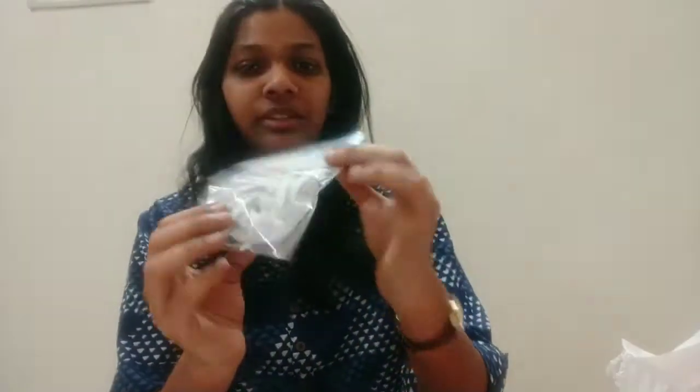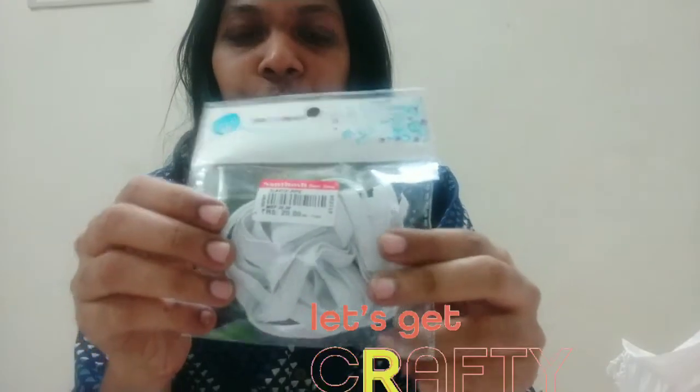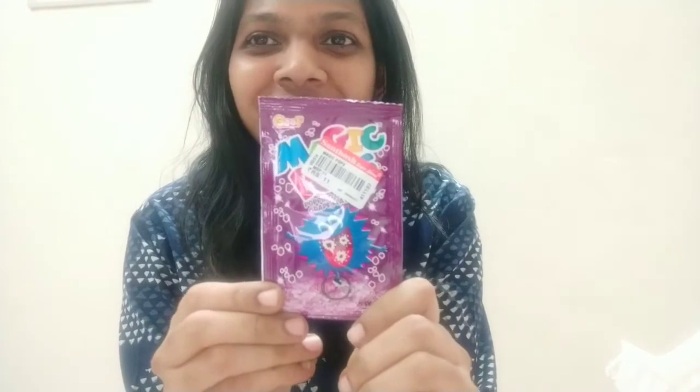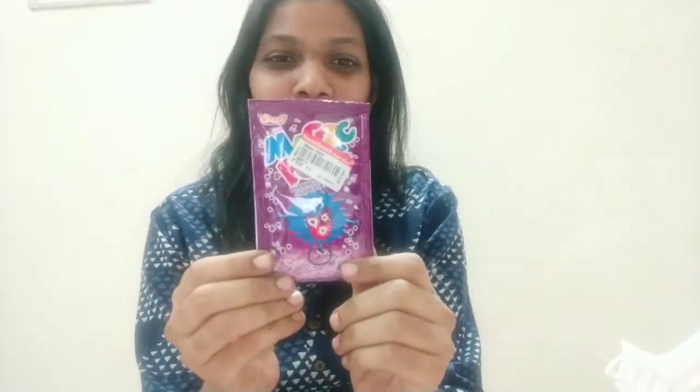Next, I got some craft supplies. This is elastic. This is priced at 20 rupees. Magic pop. This is priced at 11 rupees and this is in the grape flavor. Let me know if you've ever tasted this.